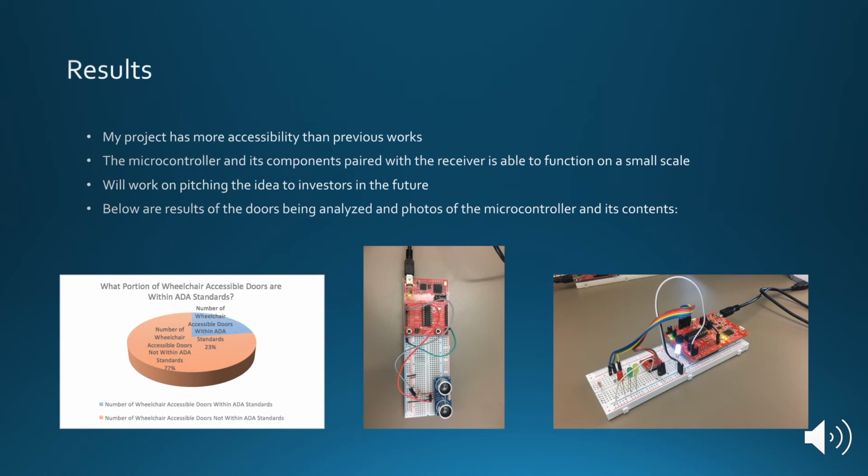In order to do this, I will also pitch my idea to investors in the assistive technology field in hopes of securing a deal that will allow me and a team to create more prototypes of this device and explore more ways to expand this idea.